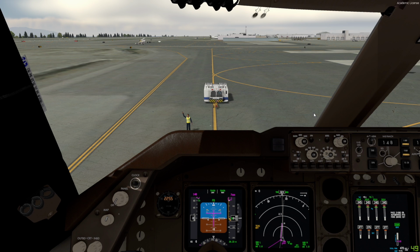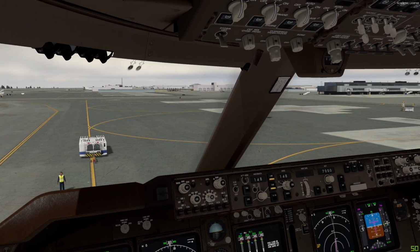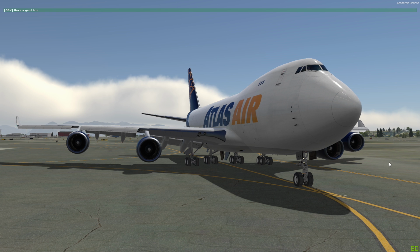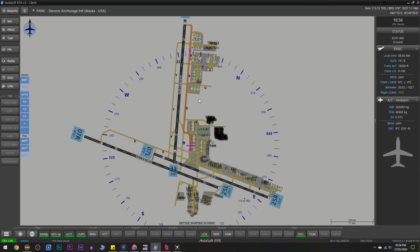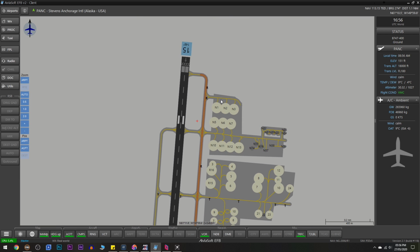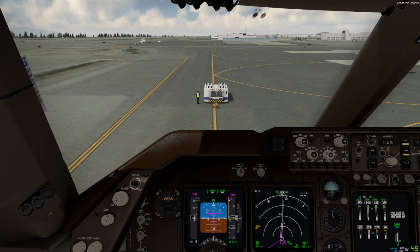Okay, so let's request taxi to the runway now. Giant 8125, request taxi. GTI8125, taxi via runway 15. Via to runway 15, Giant 8125. And again, if we look on the EFB, we've just come from Romeo 9, and we're going to be following Romeo to runway 15. Just going to wait for the marshaller to get out of the way, and then we can set off.